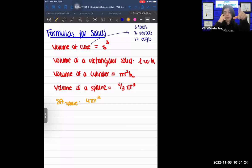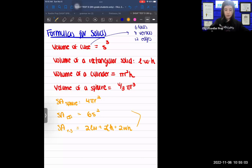Same thing for a rectangular solid: you get the area of these two multiplied by two, the area of these two multiplied by two, and the area of these two multiplied by two. Does that make sense? So it ends up being 2 times length width plus 2 times length height plus 2 times width height. I'm a big proponent of only memorizing formulas that you absolutely need. The other ones you can derive. So the cube is 6 sides squared, and the surface area of a rectangular solid is 2 length times width plus 2 length times height plus 2 width times height. But again, you don't have to memorize these, you can derive them.